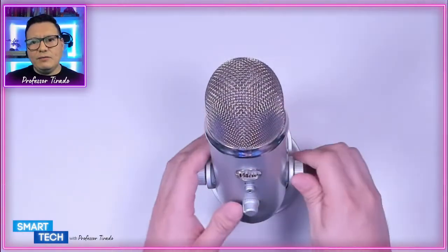So this one I'm talking about is the Blue Yeti. And right now you can pick this up for $99. So this is a great gift if you know anyone that is going to start their own podcast or is interested in singing or playing any music, recording music. Why I like this one is not because I have it. It's because I've used it and it has multiple uses. It's a really powerful microphone. And for the price, you're getting a good value for this one.